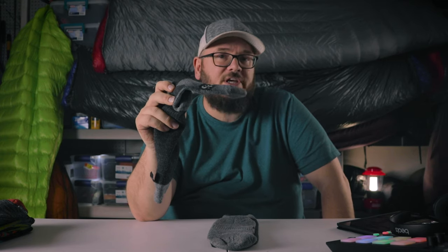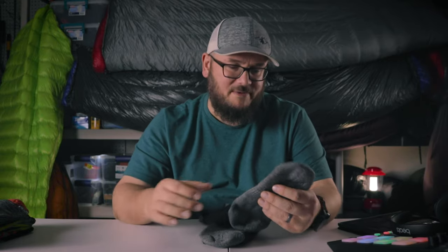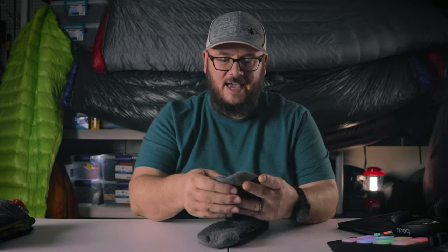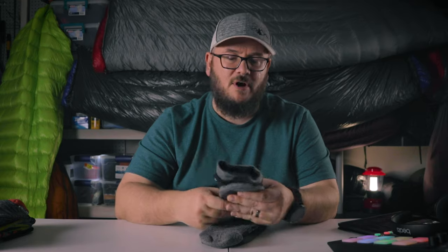I want you to see that right there. That sock is staying straight. It's not moving. These socks are extremely rigid, and I think that's one of the things that I found that I liked about them. It was almost like putting on a slipper or a house shoe of some kind when I put these on. And I literally wore them the entire time, never took them off except at night when I went to bed.